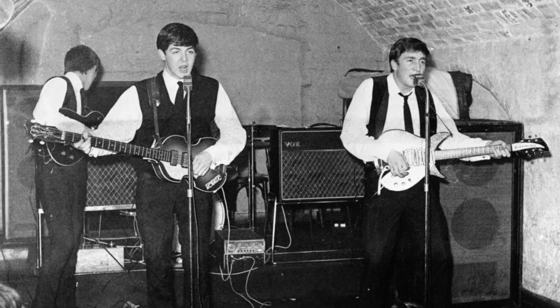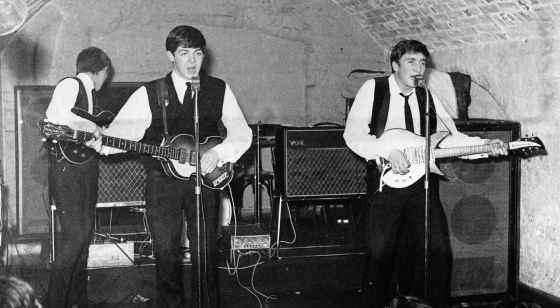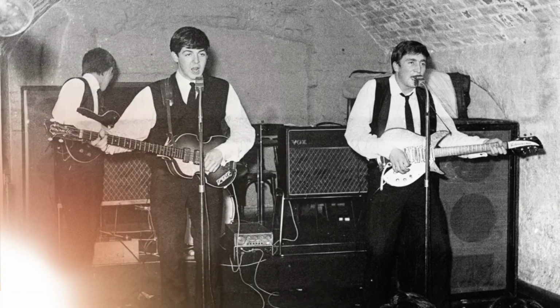Someone somewhere knows what happened to this bass, and someone knows if it still exists and where it is now. This information is out there if only someone would provide it. We strongly believe that it is time for this bass to return to its owner, Paul McCartney, if it still exists. It is such an important instrument, we all deserve to see it again.